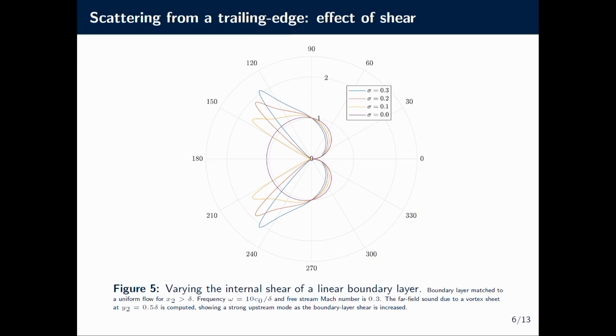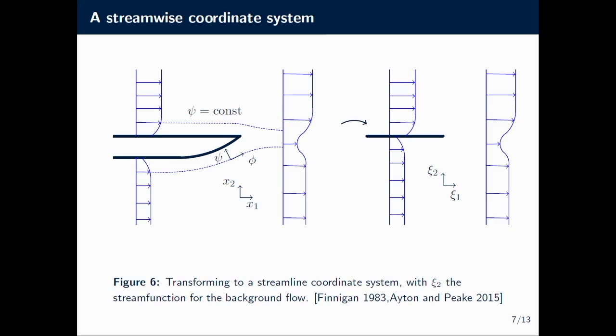So here we have a reasonably high Mach number flow, I think. And this is showing the directivity of the far field noise. So 0 is downstream. And we can see that changing the shear affects the direction of this lobe. So there is an effect. The problem with this is it doesn't include geometry. So we saw the vortex sound models earlier, and they have geometry included in them. We had a large cylinder at the end, and we could look at the vortex going around that.